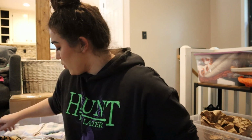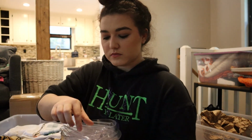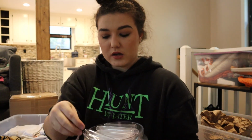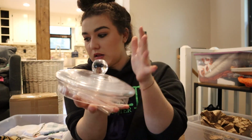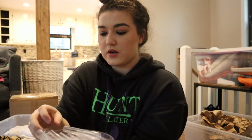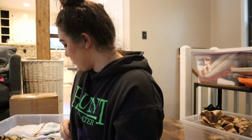So last year we did test tube shot glasses. So I've got all these shot glasses just in here. And this is the top to that glass cauldron that is a drink dispenser. So those will be saved for the Halloween party.